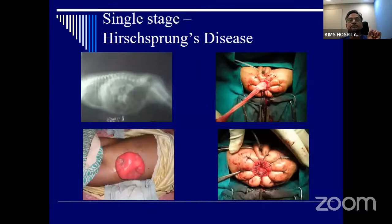So this is a case of Hirschsprung's, just to differentiate how a colostomy, if it is done at a later age, will look so scary. And if it is done in the newborn period itself, this is what is called a transanal endorectal pull through procedure for Hirschsprung's, which is a single stage procedure. We are doing it quite often and choosing it carefully.